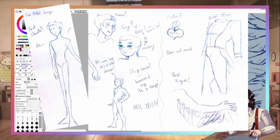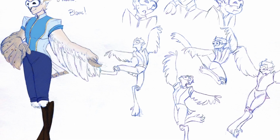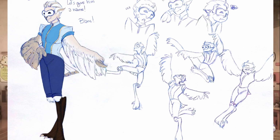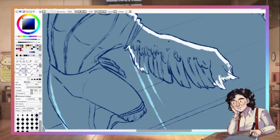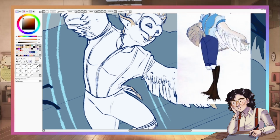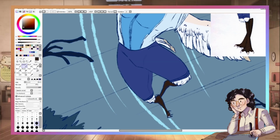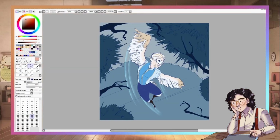And so we got Blanc. I imagined him as a little self-centered, very graceful barn owl who above all loves dancing. When making his illustration, I really wanted it to scream winter. We got snow, a frozen lake, pine trees. I'm still learning to do backgrounds, but I'm pretty happy with how this came out.